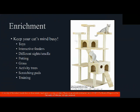One of the things that's important when we think about cat enrichment is using their different senses, like the sense of taste and touch and smell, and what are your other senses? Hearing, right, so sound, so we can do different things, and vision, so they can watch a toy dangling from a stick that your cat's like, yeah.